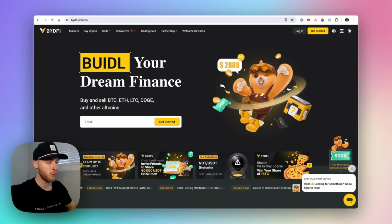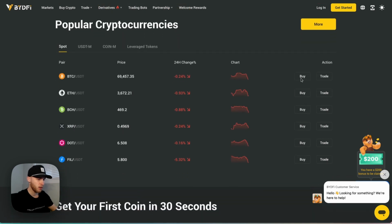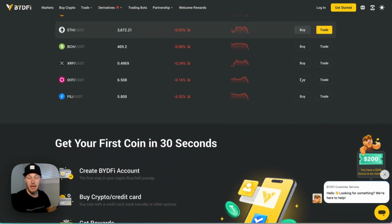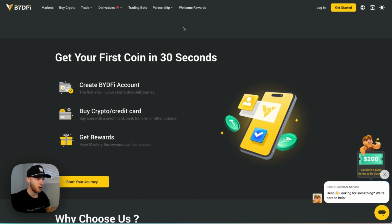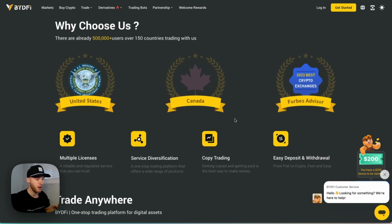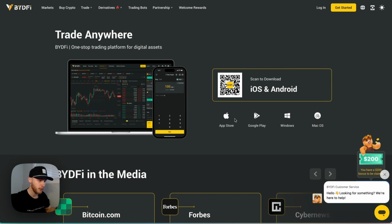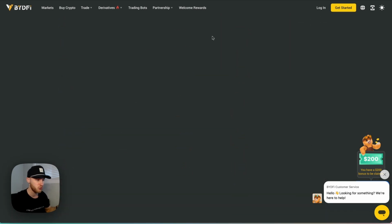And the last platform is BYDFi. This is a smaller platform than Bitget by quite a large margin, but if you want a non-KYC exchange where you can sign up with just an email, this is one of the better options right now, and I've compared a lot of non-KYC platforms. BYDFi offers spot and futures trading with up to 200x leverage. They have over 500 coins, and they have billions in trading volume as well.